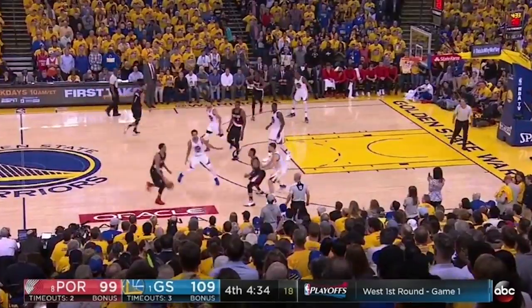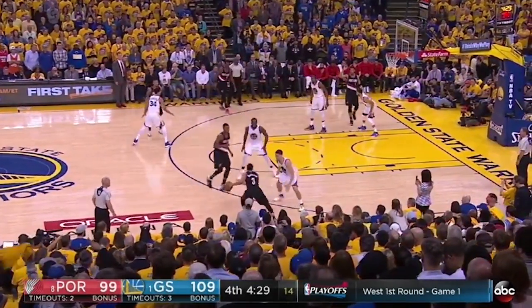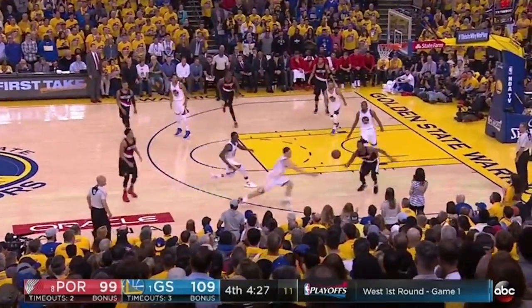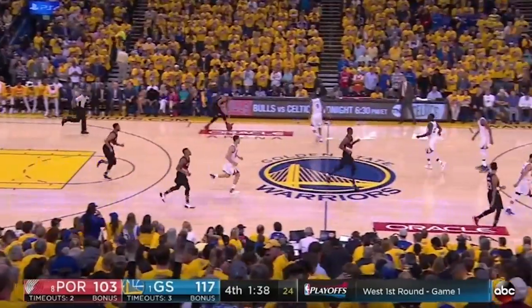On this pick and roll, watch how he hangs back for an extra beat before exploding up into a double team. This forces CJ to rush, and Klay is able to knock it off of Portland and get the ball back. Late in the game, he's involved in another pick and roll.